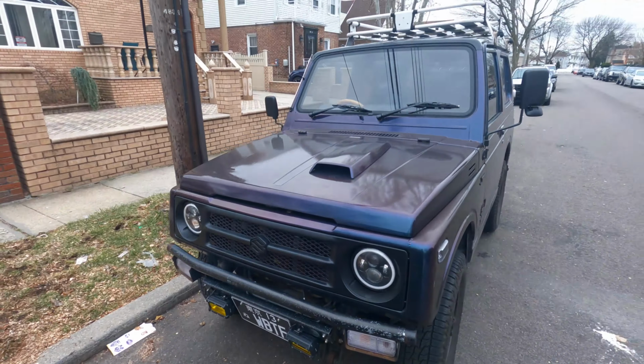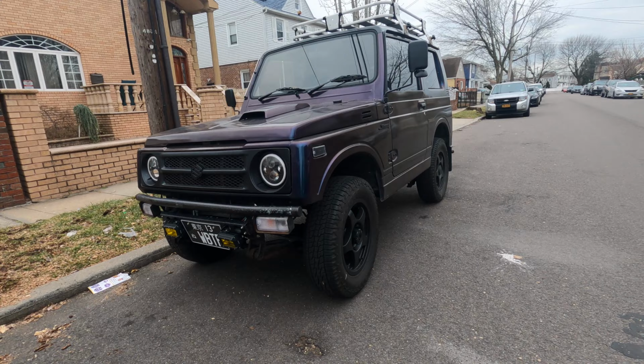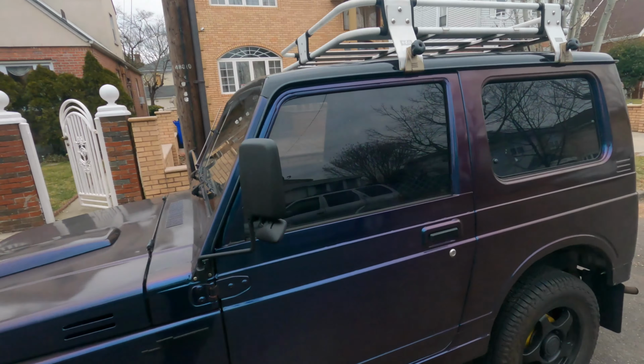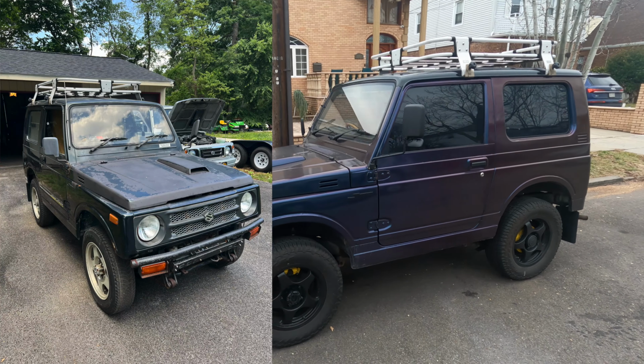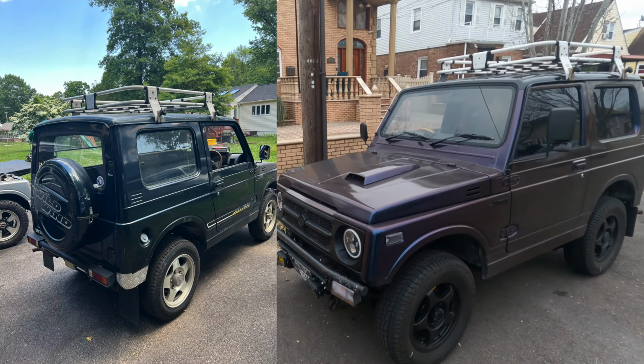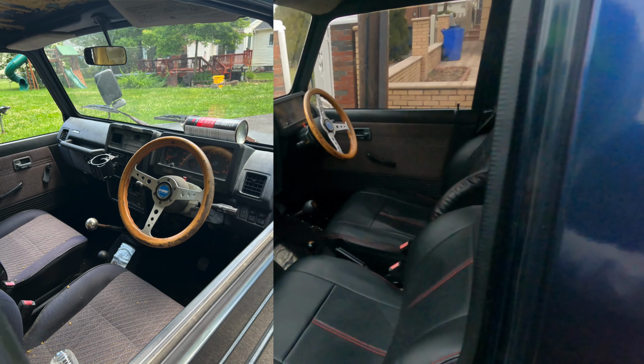What up? So as you can see in the title, the Jimny is officially for sale. And this is a bittersweet moment because if you guys have been following the channel, you saw that I bought this Jimny about 6 months ago and we completely transformed it. I'll insert a couple pictures right now. The rims, the color, the lights, the interior, everything in this car is basically 100% different than when I first got it. And that's why part of me kind of wants to keep it.